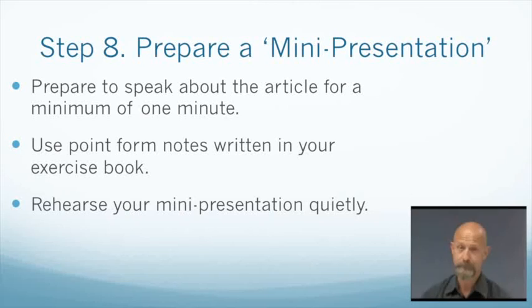Step 8 is to write in point form a mini presentation that will summarize in about a minute or 2 minutes what you understand by that article. Now, many students find this a challenging prospect, but I don't think it should be. You look at each paragraph and you pull out one point, and in point form you jot it down again in your notebook or on your piece of paper. And then you use those points to talk very briefly about the topic.